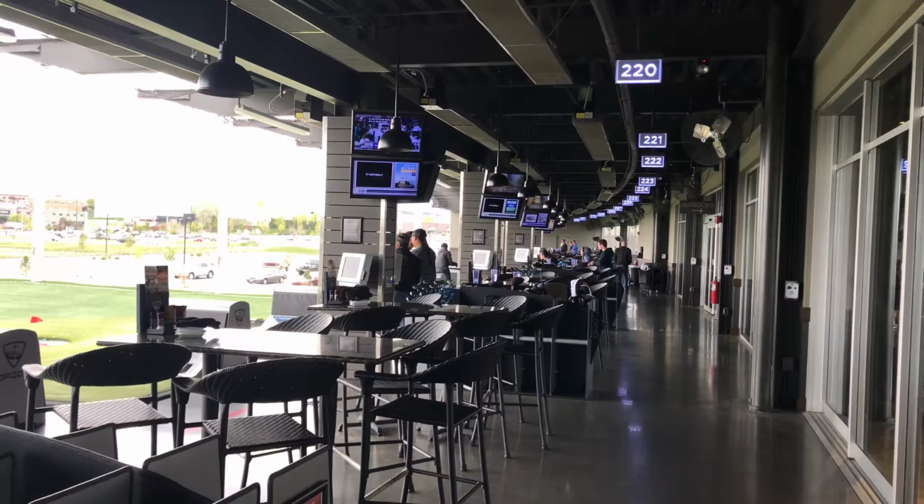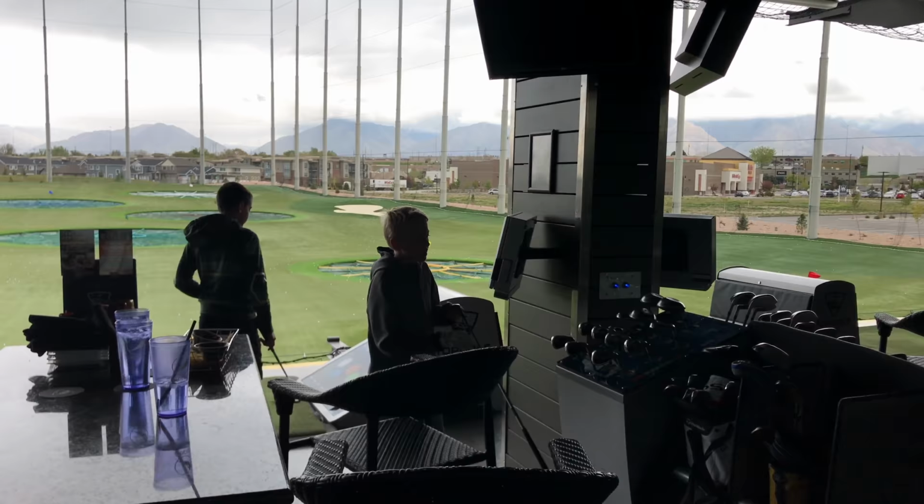TopGolf, if you have not heard of it, it's like bowling for golf. It's like a driving range that uses these balls that have some sort of chip inside of it that talk to the driving range to all these targets that are everywhere. Really fun. TopGolf has taken over the United States. There are multiple TopGolfs. I think it's like 5 or 6. That's my guess. I think it's like 20.